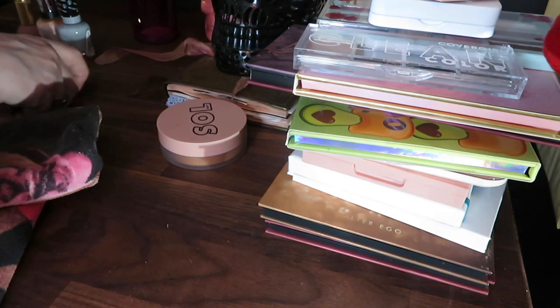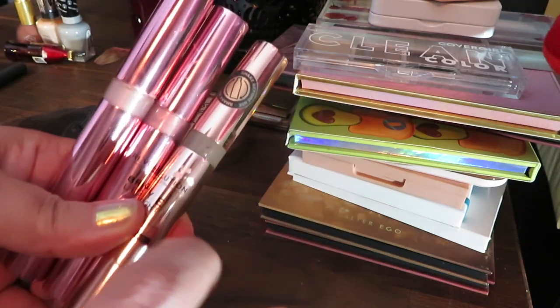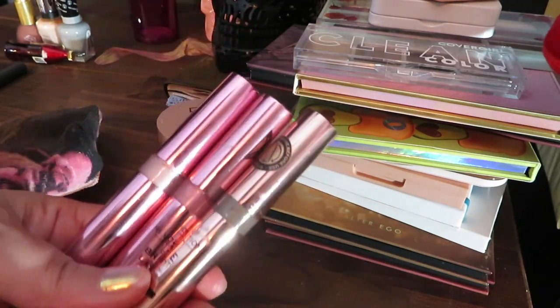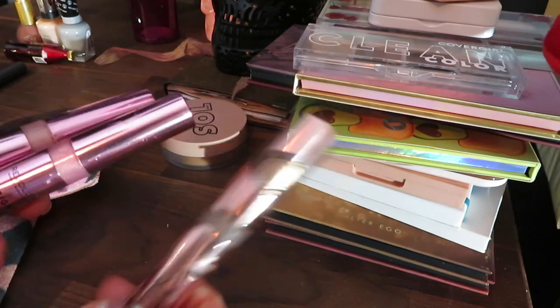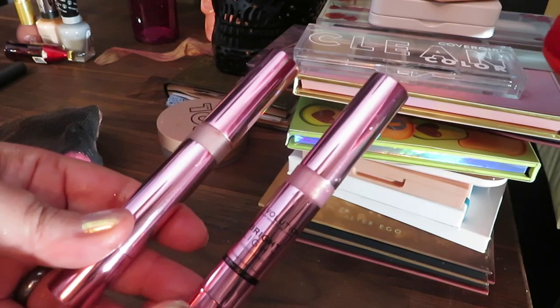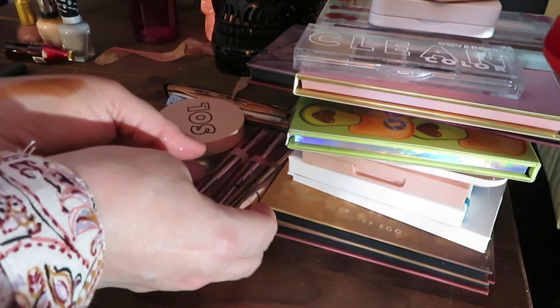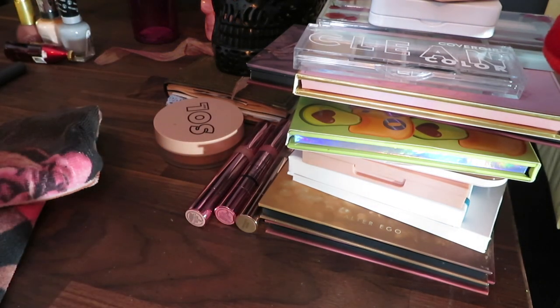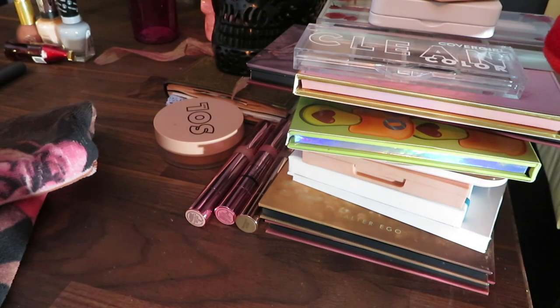I have three dupes for Charlotte Tilbury. I've got the concealer, which is the contour. I've got two highlighters, one for blush and one for highlight. I don't use them. I can find somebody else. If not me, then my Magster will.